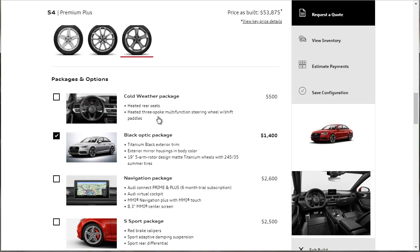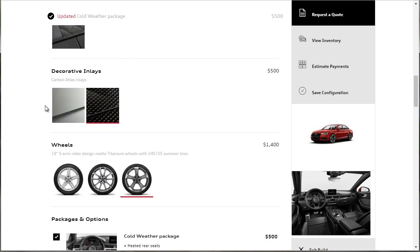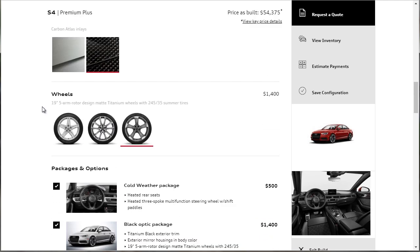Cold weather package. Do we need that? Thing is, it's got Alcantara seat inserts. So if I choose the cold weather package with the heated seats, is that going to work with Alcantara? If it does, let's get it. If it doesn't, then we're not going to change our seats for it. But let's see. Yeah, okay, that works. Did they change our... No, okay, the seats are still there.